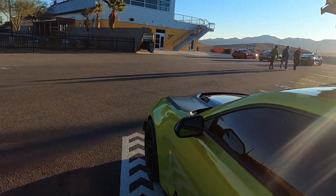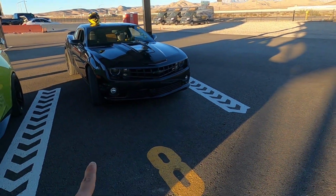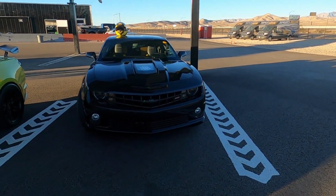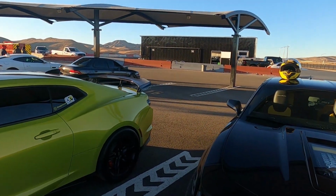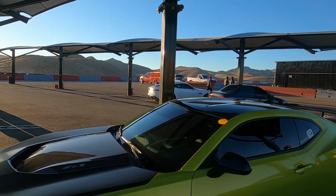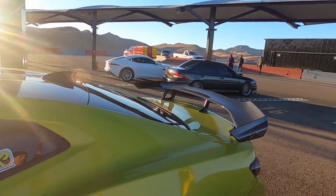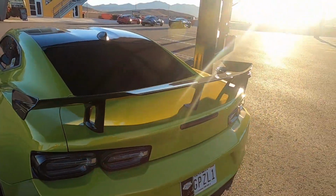We actually just joined a membership out here. This is Brian's Camaro as well, fifth gen. And we're gonna be out here getting some seat time. We actually got to go to a driver's meeting here in a sec, but I just want to show you guys a little bit of this track. Hopefully we can get some more footage. I did not bring my freaking mount for the GoPro, so we're gonna see what we can get. We'll definitely get some footage from the camera built into the car. So I will let you guys know.